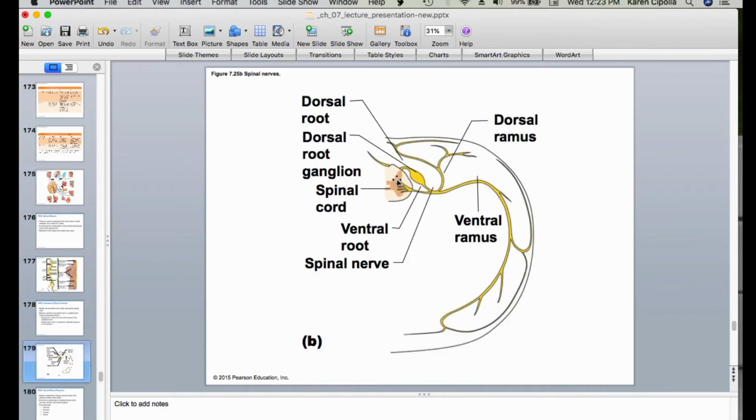So as they come out of the spinal cord at each level, you've got your dorsal root with the dorsal ganglia. The ganglia, remember, are the sensory roots that go into the spinal cord, and these ganglia house all of the nerve bodies within them. And then you've got your ventral root, which is all of the motor impulses that come out to bring the orders back to the body. When they come together, right here, that is your spinal nerve.